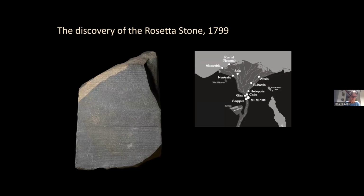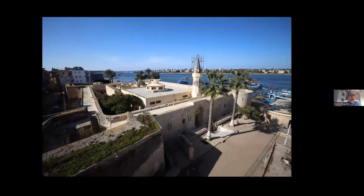Because it has a priestly decree in 3 scripts, 2 languages, and below, the lower part is Greek, and because Greek was known, they at least could understand the content of the middle part, which is Demotic, and the top part, which is written in hieroglyphs. The stone was discovered in Rosetta, or present-day Rashid, on the north coast of Egypt. And the story is well known. It was found in the foundations of a fort, of which I have a very beautiful picture.